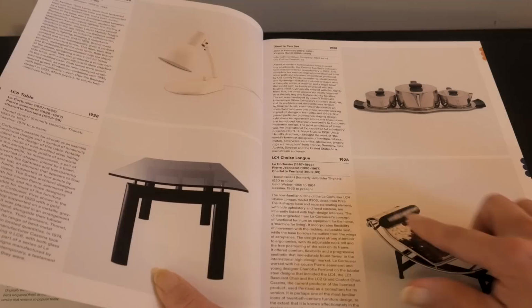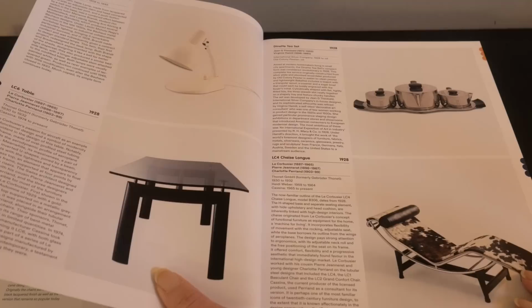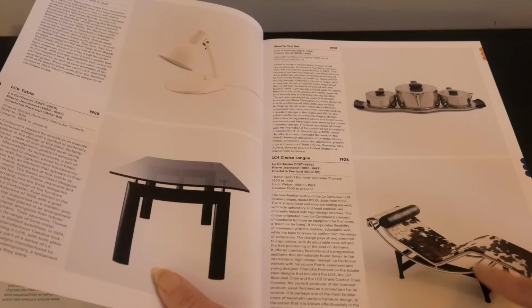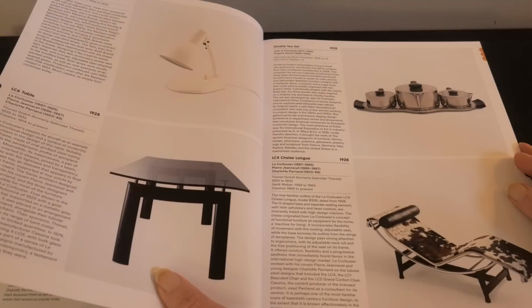1928. The now familiar outline of the Le Corbusier LC4 chaise lounge, model B306, dates from 1928. The H-shaped base down here and separate seating element with hide upholstery and head cushion are inherently linked with high design interiors. Okay, like it.